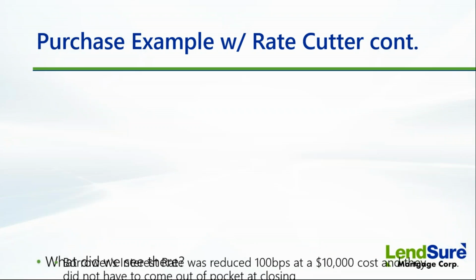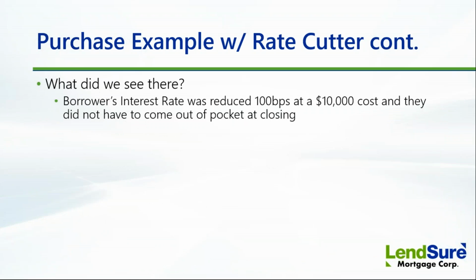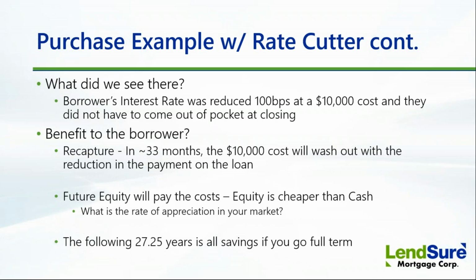So here's a purchase example with rate cutter, continued. What do we see? The borrower's interest rate was reduced 100 bips at $10,000 cost, and they did not have to come out of pocket with that at closing. That's very powerful. If you look at the recapture period, it's basically about a 33-month recapture where the $10,000 in cost is paid for by the payment savings.